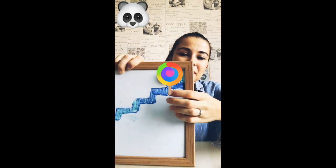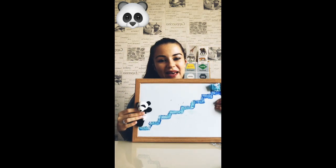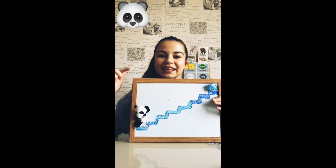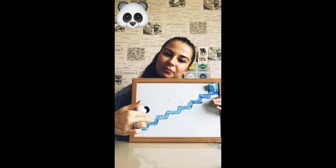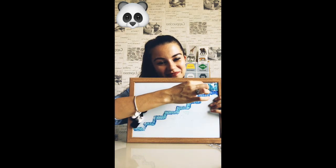So the first thing is a sad panda story. There is a panda, and the panda is very sad because it wants to have a candy, but the candy is too far from the panda, and the panda can't really reach the candy. Can you help your panda to get the candy?